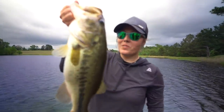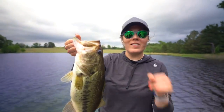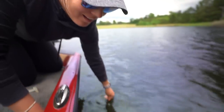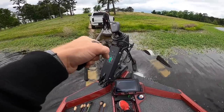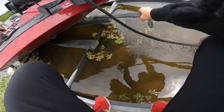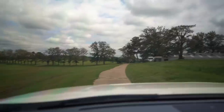Went ahead and grabbed the biggest one out of the live well. We held on to her for just a little while, decided that we were gonna take some pictures, get her back in the water. There's two other ponds on site. So we're gonna get the boat loaded up and go take a look at those two. Not bad at all. All right. That is how you load the boat without the big motor, y'all.